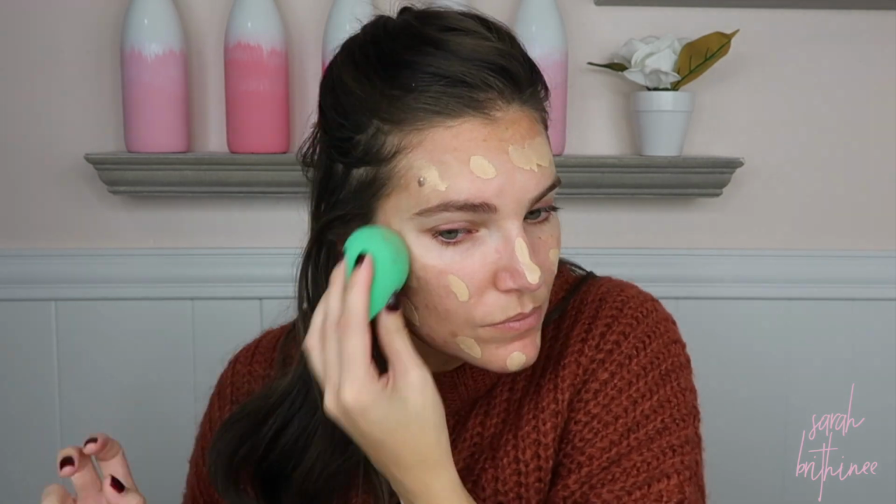I am using my NARS Natural Radiant Longwear Foundation today. This is in the shade Santa Fe. This might be the last time I use it. There's like basically none left. So we'll see if I can get, well, I did get enough out today.